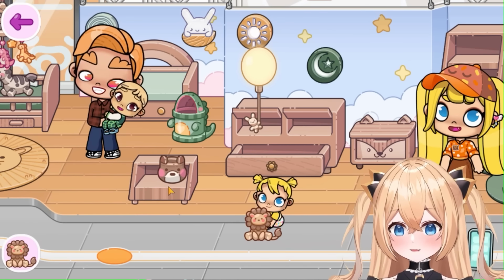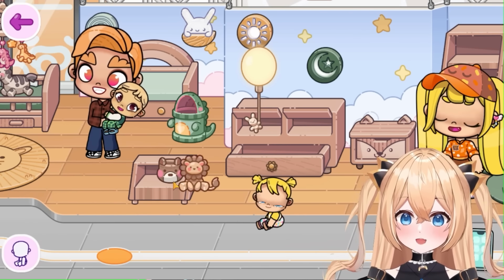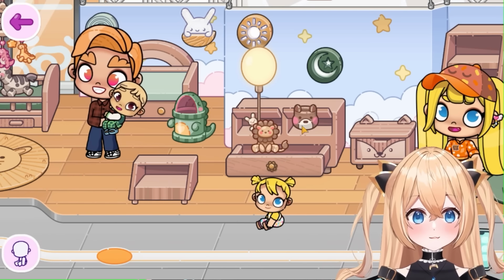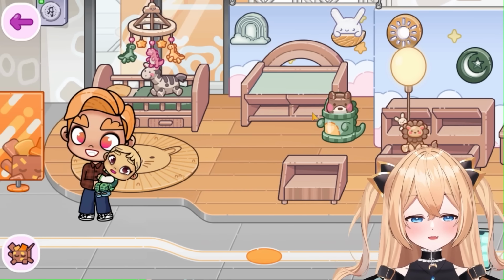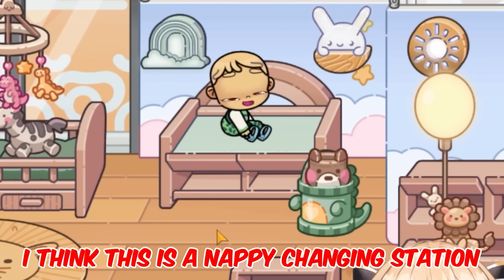And I'm guessing this one is to put like pencils or something. So cute. We should definitely buy these. This is a bin, I think. Okay, let's see. There's another. I think this is a nappy changing station.